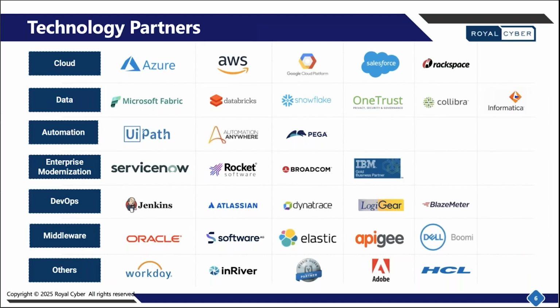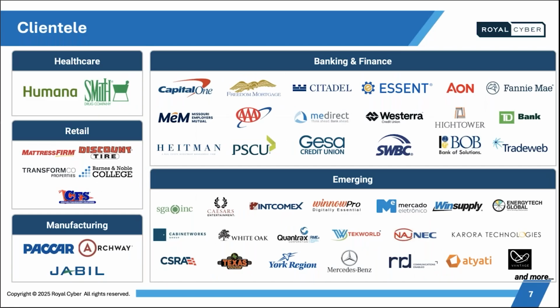Here are some of the leading technology providers we have partnered with, including Microsoft, AWS, and Google, on cloud, data, automation, and so on. Our clientele spans various industries, including manufacturing, retail, healthcare, financial services, and technology. Some of the known names include Humana, Capital One, and Mattress Firm, some of the major clients we deal with today.